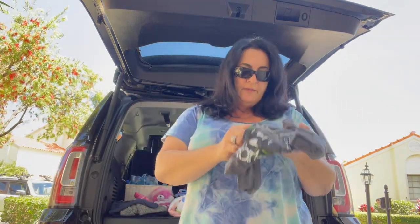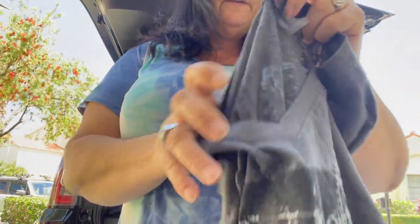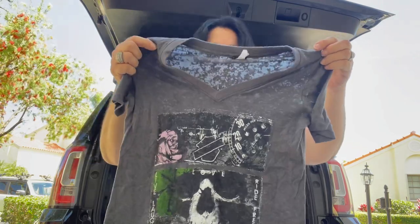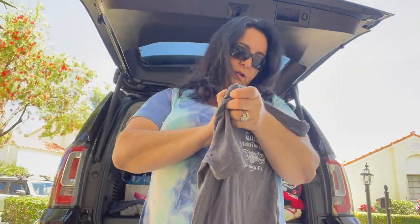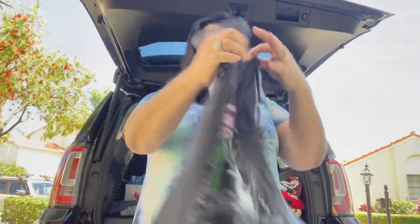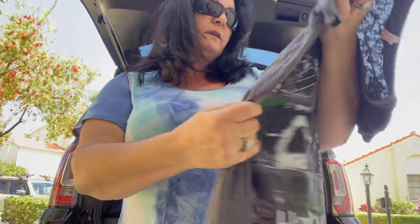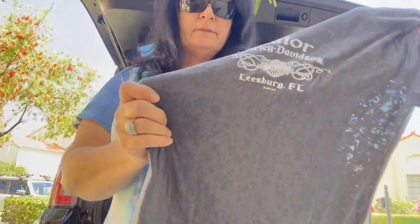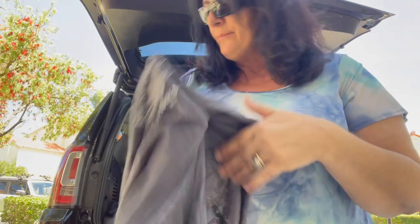My daughter found this. It's a Harley Davidson. The Harley Davidson tag on it. And it looks like a small. And on it, it says Gator, Harley Davidson, Leesburg, Florida. It's got that kind of heathered fabric to it.